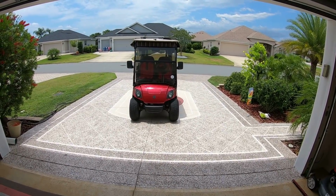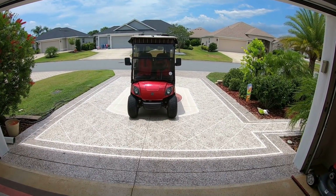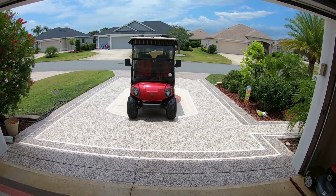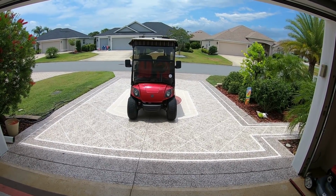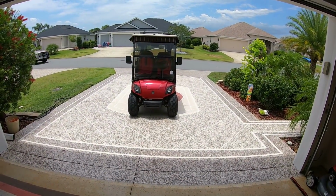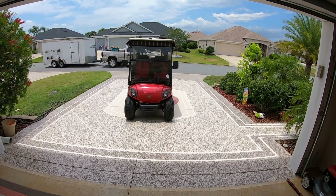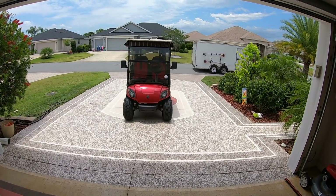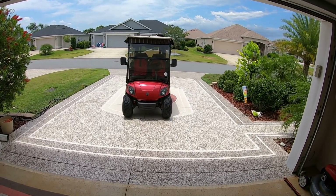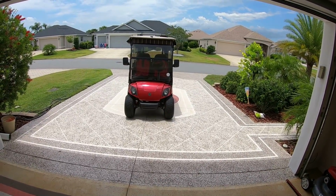I'm going to give you my opinion about why I've got a gas golf cart, why I bought a Yamaha, and also why I bought it at the Villages golf cart store. Everybody will have their own opinions and their own reasons about things, their own convenient situations of why they do what they do. I'm just going to tell you mine.